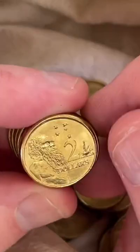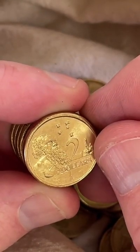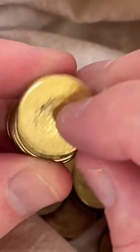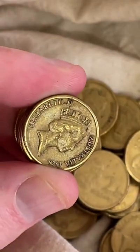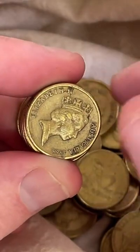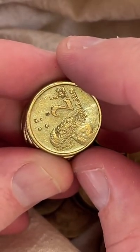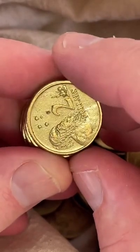You saved my life. Oh, really? Is the Henry the Octopus $2 coin rare? I don't know off the top of my head the mintage figures on those. So I'm not too sure, but probably not.